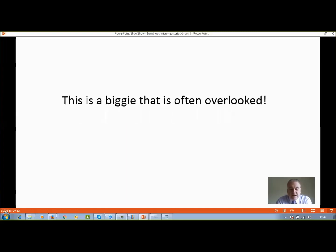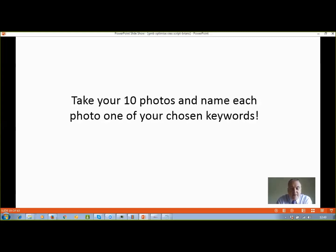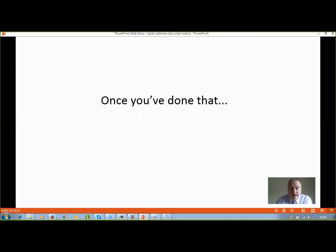This is a real biggie that's often overlooked by people. And here's a little ninja trick that I can share with you as well if you're going to do this yourself. When you take those 10 photographs and you name each one of them one of your chosen keywords, then you will get better rankings than your competitors will if you do that.